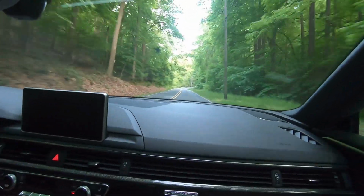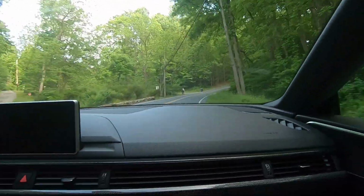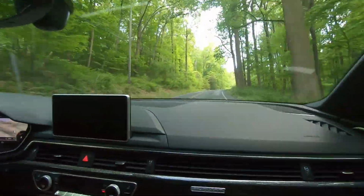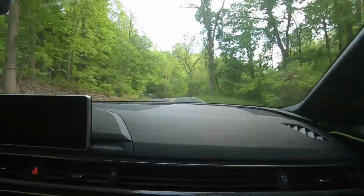We're going up the mountain. Ooh, this road though. Yeah. Good thing it's not lowered.